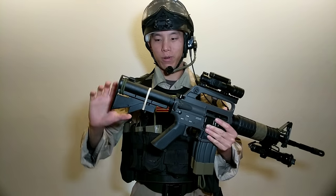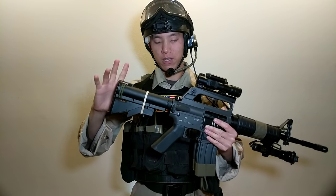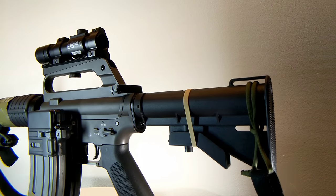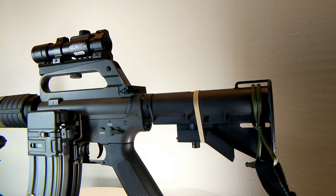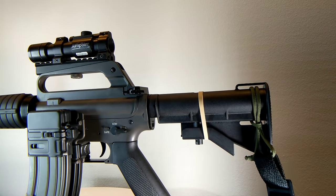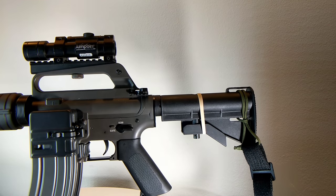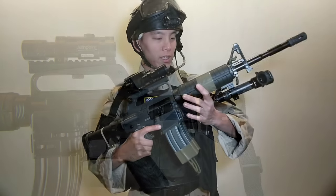This mod is actually super handy. This rubber band mod keeps the stock in place from accidental manipulation right here. Is super, super cool. I do need to change the AR grip to something more standardized or a little bit more along the line of the evolutions of the ARs and M4s and stuff like that.